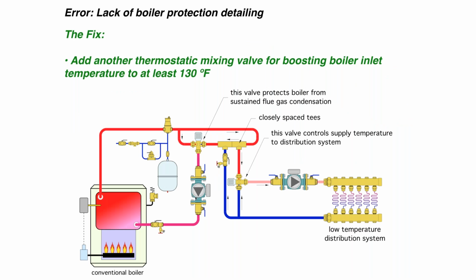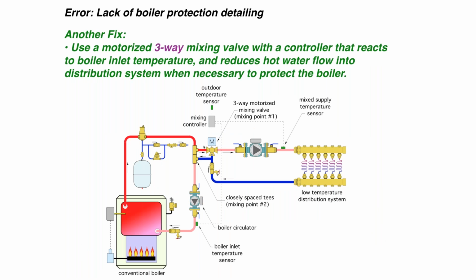You can do it with a second 3-way thermostatic valve if you want. This valve here is going to boost the water temperature going back to the boiler. I'll be honest with you, this technically is possible, but I wouldn't recommend it as my first choice. I would go with a 3-way motorized valve that has a boiler return sensor on the controller.